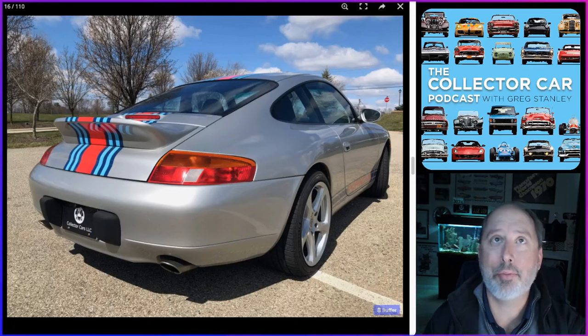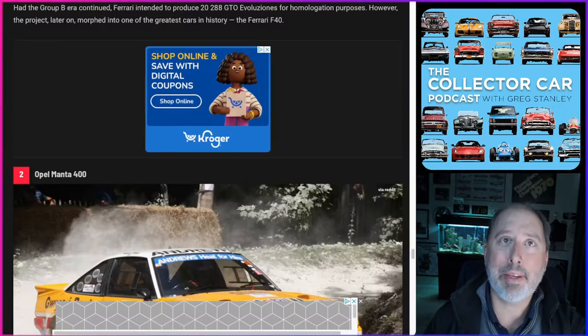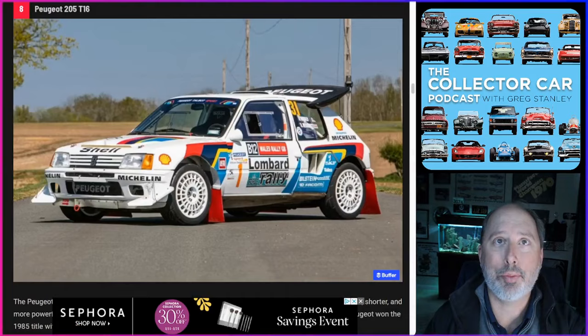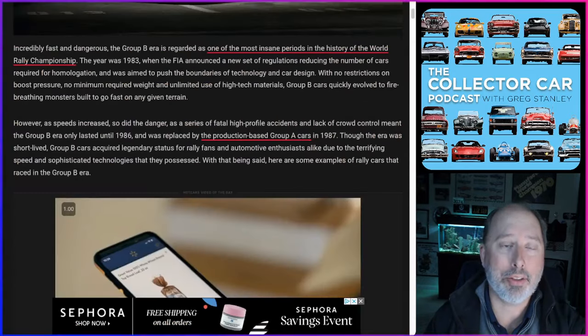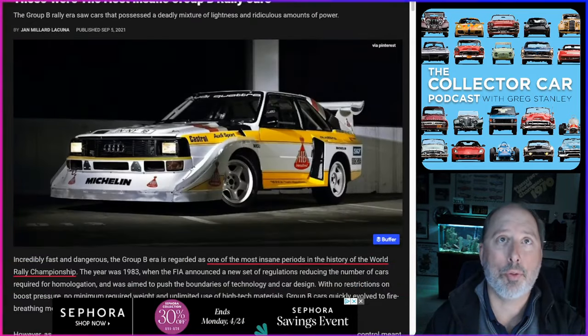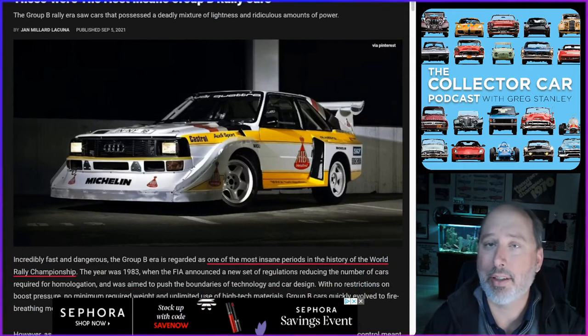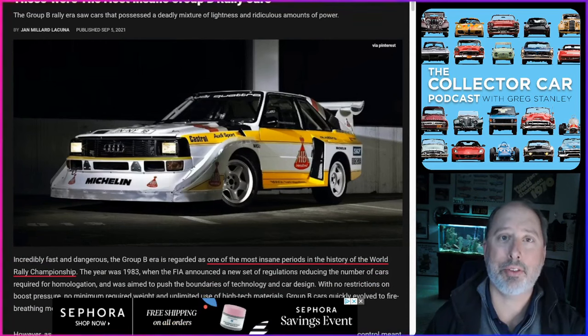All right, now let's move on to the Group B car. So this is a topic. I am not a race car guy by any stretch. I just find these cars pretty fascinating because they're really wicked looking. They're based on factory production cars that are really kind of dialed up to 11. If you're joining me on YouTube, you'll see I've got some pictures up here.